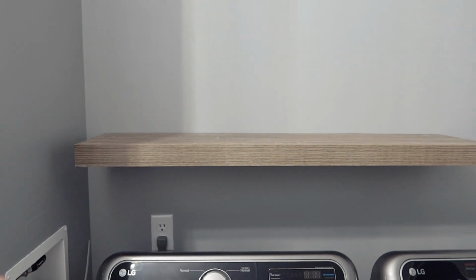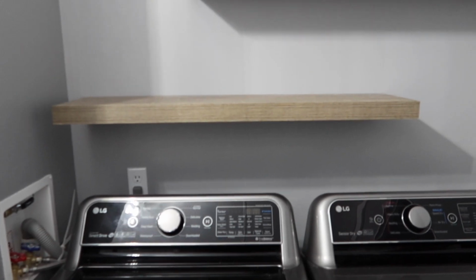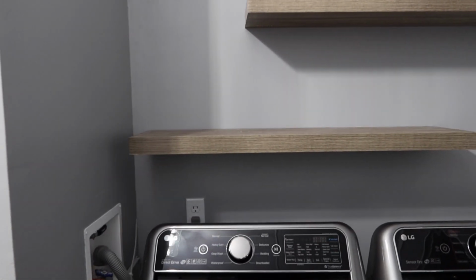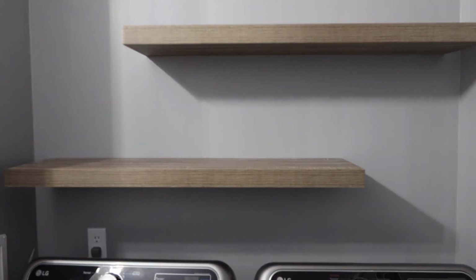Alright, so first shelf is up and ready to go. Next will be the second one. So now all of my shelves are hung. I say all, it was two of them. But they look really good right here. It just kind of ties the laundry room together a little bit because it was such a wide open space. So I like that staggered look too. It looks good.